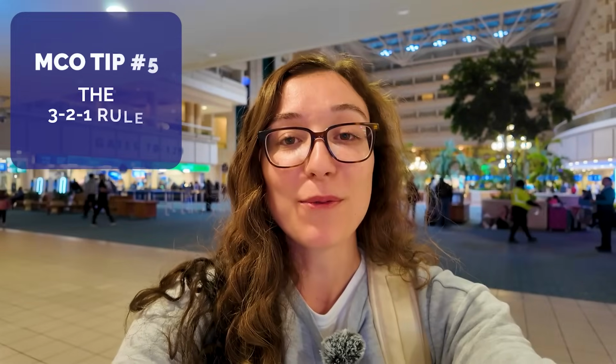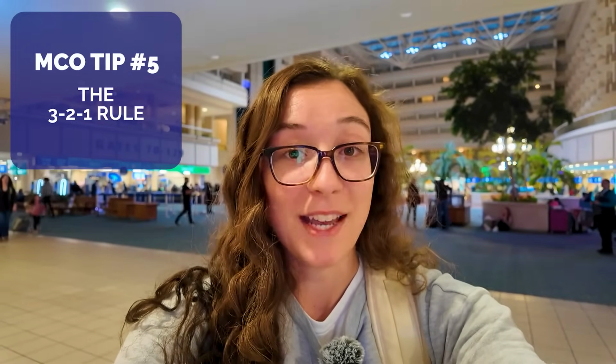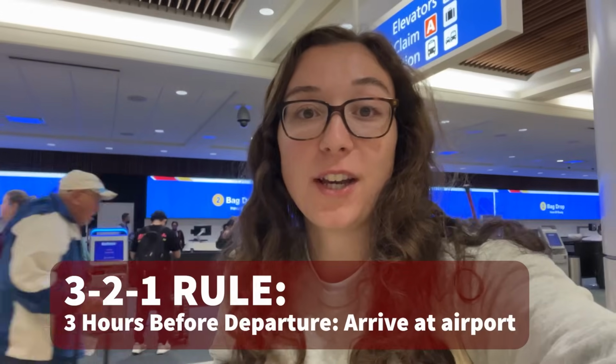Now, MCO is not the kind of airport where you can just roll up last minute and expect to breeze through security. The 3-2-1 rule is your best bet to avoid a mad dash to your gate. 3 hours before departure, arrive at the airport, especially if you're checking bags.